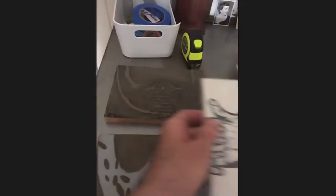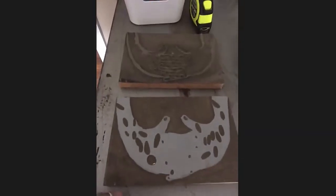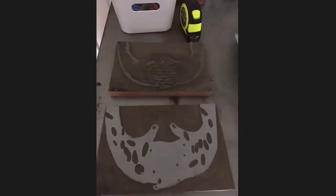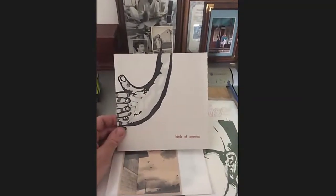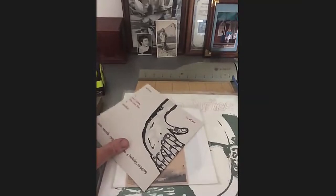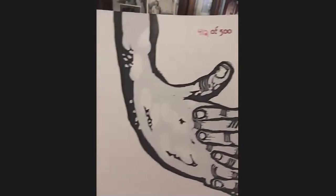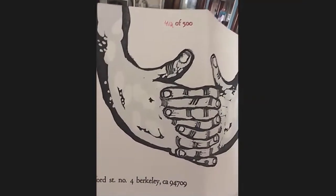When I first moved to California 20-some years ago, I went to Kala Art Institute and used the letterpress machine there. I made woodcuts and I made this 7-inch, right? This was my band, Birds of America, and it's a fold out. It's a 3-color letterpress, so there's a gray and a black. I cut that out of linoleum and then set all this type in lead type. And I printed 500 of them.